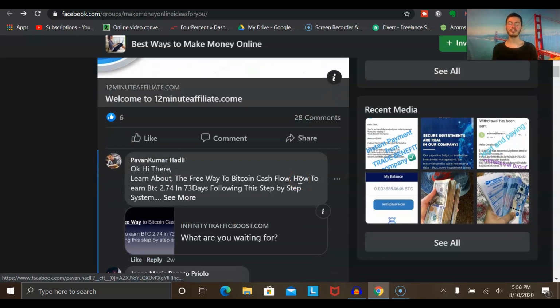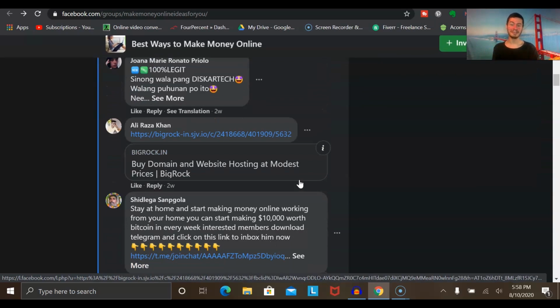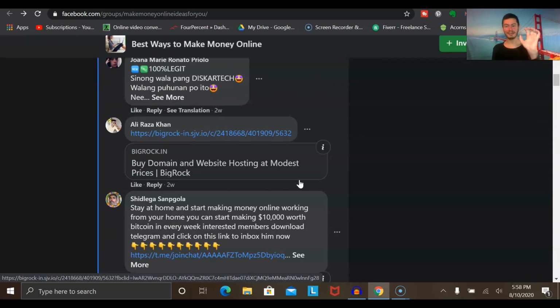So these groups are like a spam fest, like you're in some sort of large arena, right? And it's a bunch of monkeys flinging poo at each other. That's basically what these Facebook groups are. It's basically just people spamming their links like, hey, do you want this crap right here? Bam. And that's what most people do.